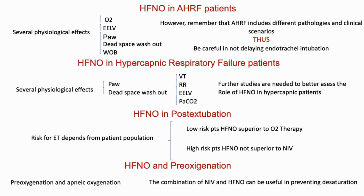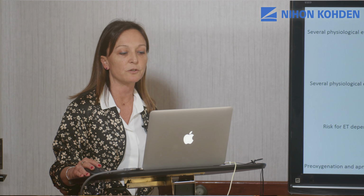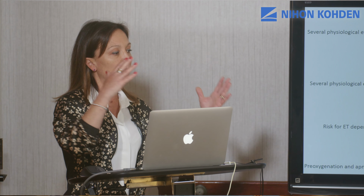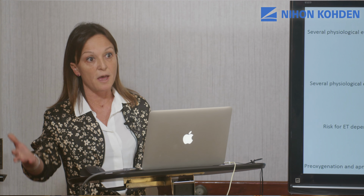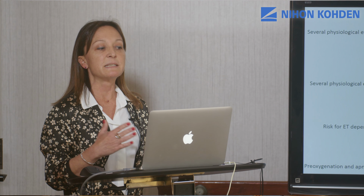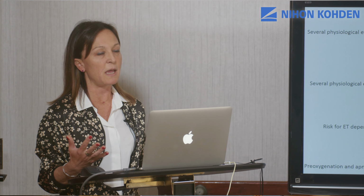So as we always did for non-invasive ventilation, we have to select our patients depending on the pathology. So under the umbrella of the acute hypoxemic respiratory failure, where definitely high flow nasal cannula improves oxygenation, improves end expiratory lung volume, and may reduce the work of breathing, we have to remember that we have the cardiogenic pulmonary edema, and then we have the ARDS, two different pathologies in which the effect of high flow nasal cannula may be completely different.